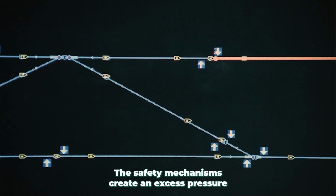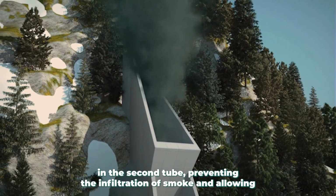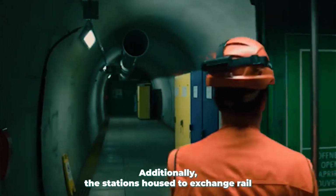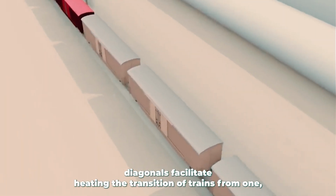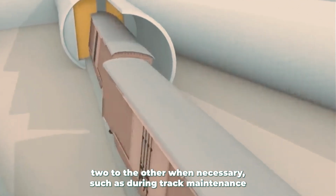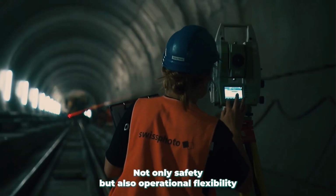The safety mechanisms create an excess pressure in the second tube, preventing the infiltration of smoke and allowing passengers to escape to fresh air. Additionally, the stations house 2 exchange rail diagonals, facilitating the transition of trains from one tube to the other when necessary, such as during track maintenance. These measures ensure not only safety, but also operational flexibility.